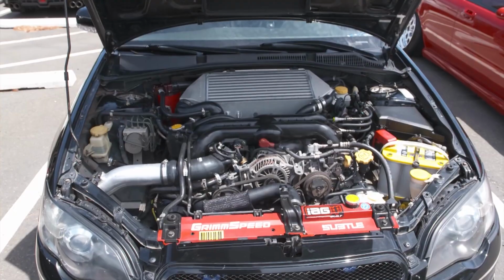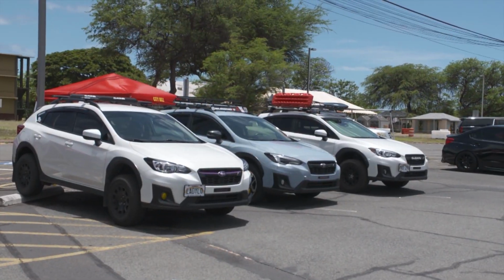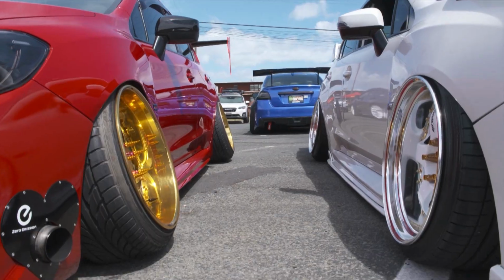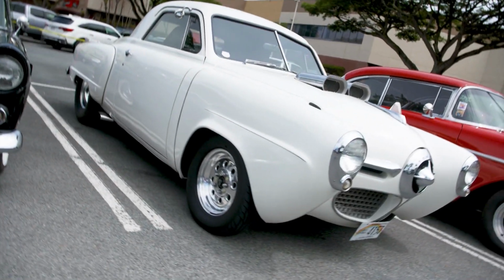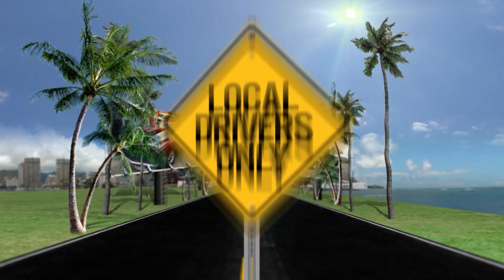Aloha and welcome to Island Driver TV. The third annual Subie Showoff was happening on the west side and we were there. There's no shortage of extreme when it comes to modifying a Subaru, and we checked them all out. Then we headed over to Windward Mall where Ed Kemper checked out some hot rods and classics. Island Driver TV starts now.